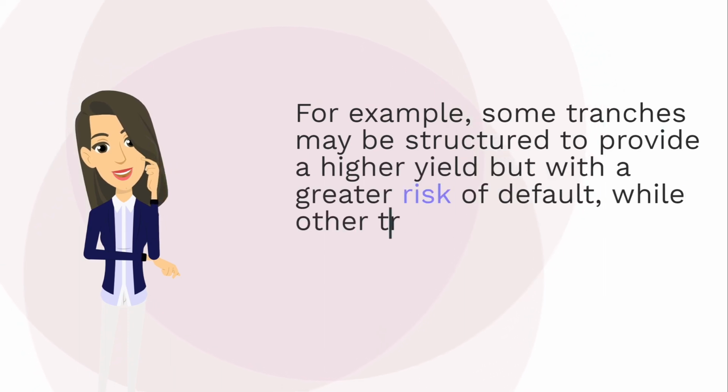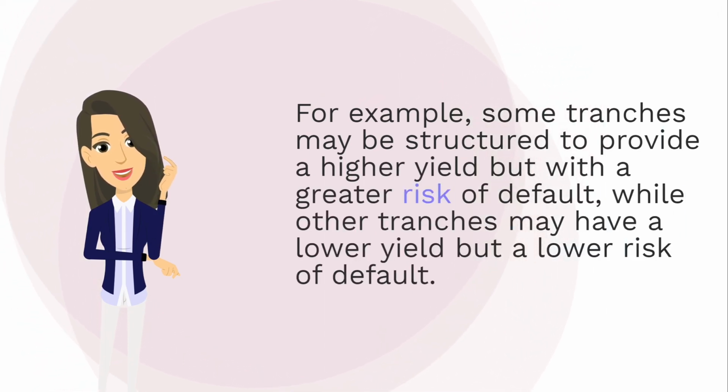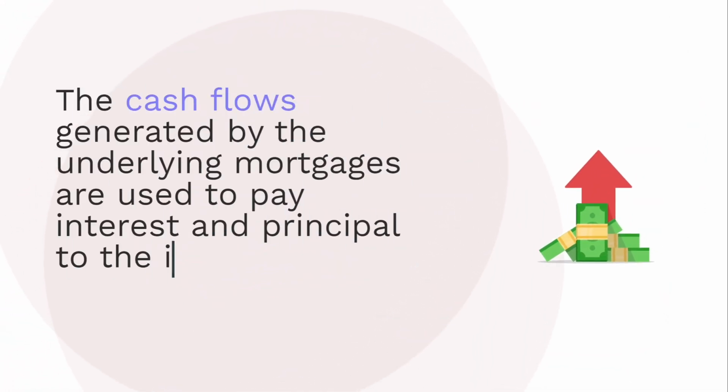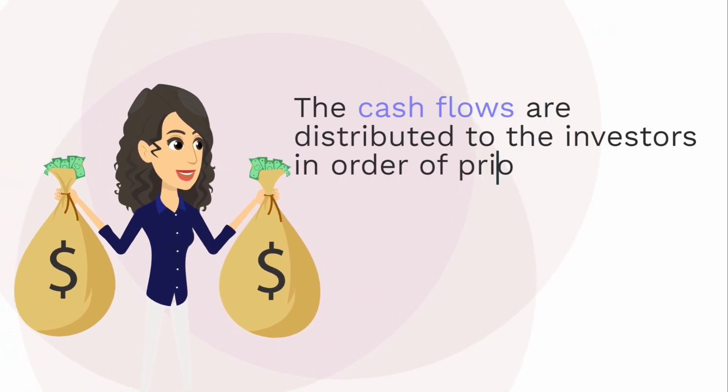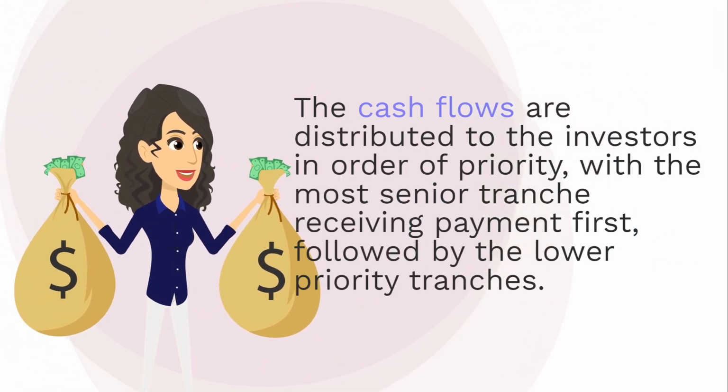For example, some tranches may be structured to provide a higher yield but with a greater risk of default, while other tranches may have a lower yield but a lower risk of default. The cash flows generated by the underlying mortgages are used to pay interest and principal to the investors in the MBS. The cash flows are distributed to the investors in order of priority, with the most senior tranche receiving payment first, followed by the lower priority tranches.